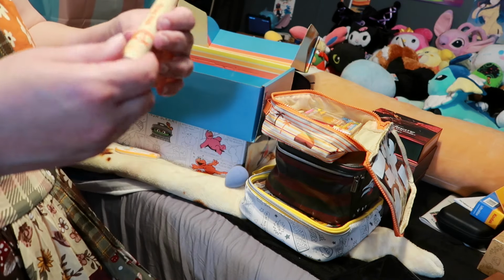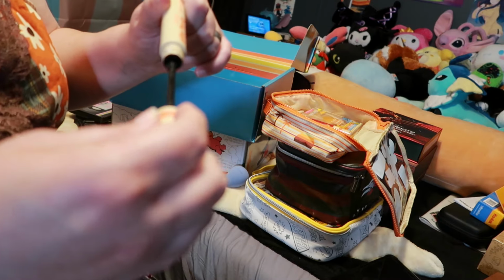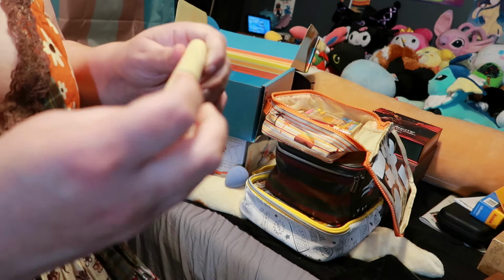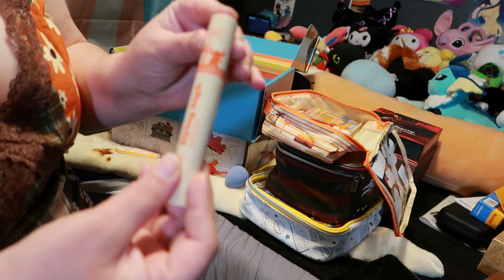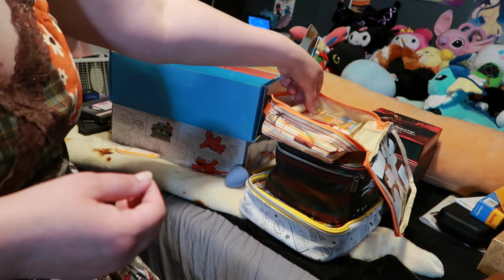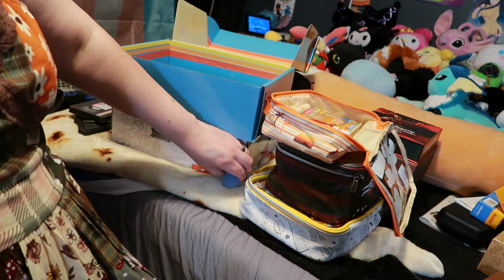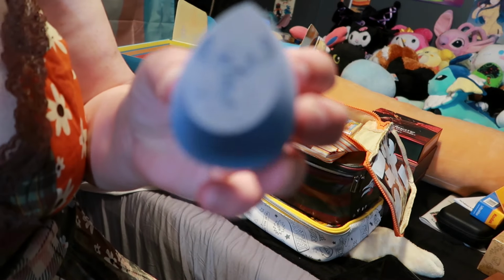This collection actually came with a mascara, which is pretty good. I have no complaints about the mascara. I just think the little stitch around the top is so cute. Wish it came with a little sponge with a stitch on it.